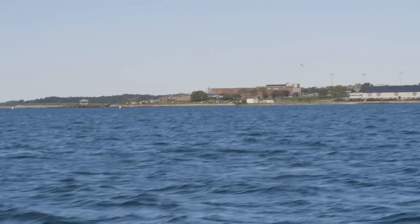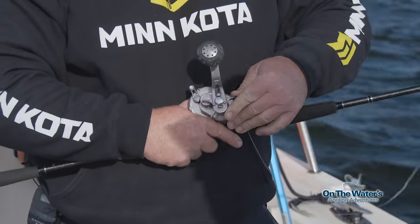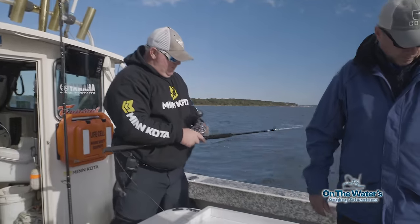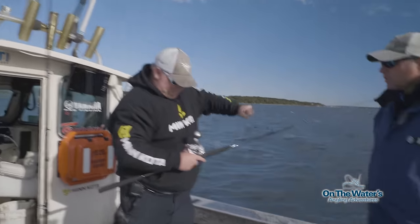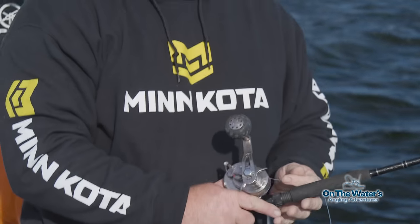All right, so guys, what we're gonna do is I'm gonna check the drags quick here. I want the fish to be able to take a little bit, but if he swims us back down, I got him on the tighter side today. So we're either gonna break off or they're gonna.